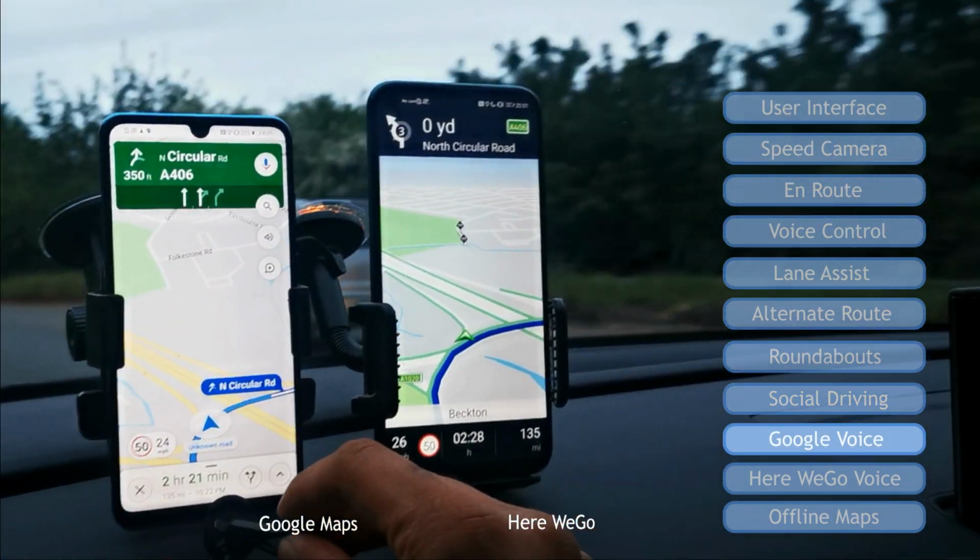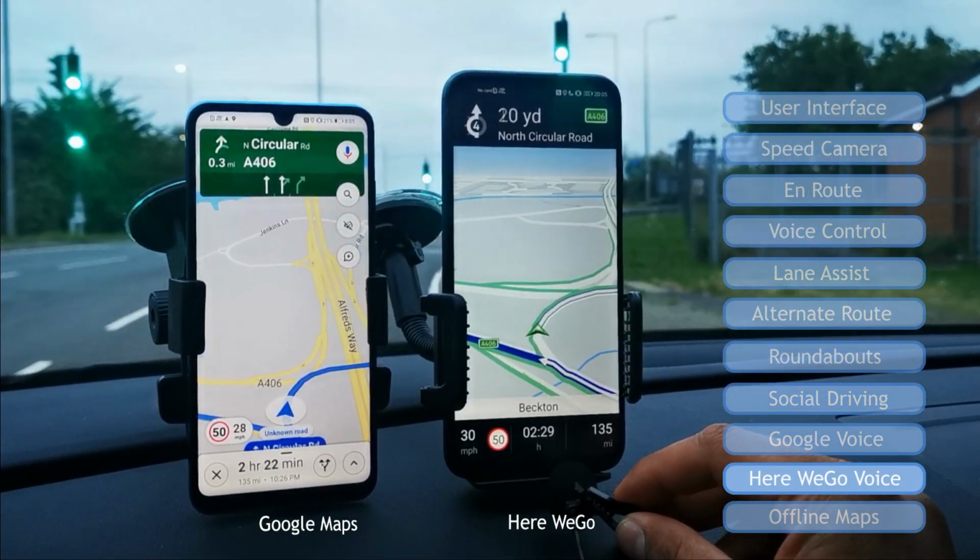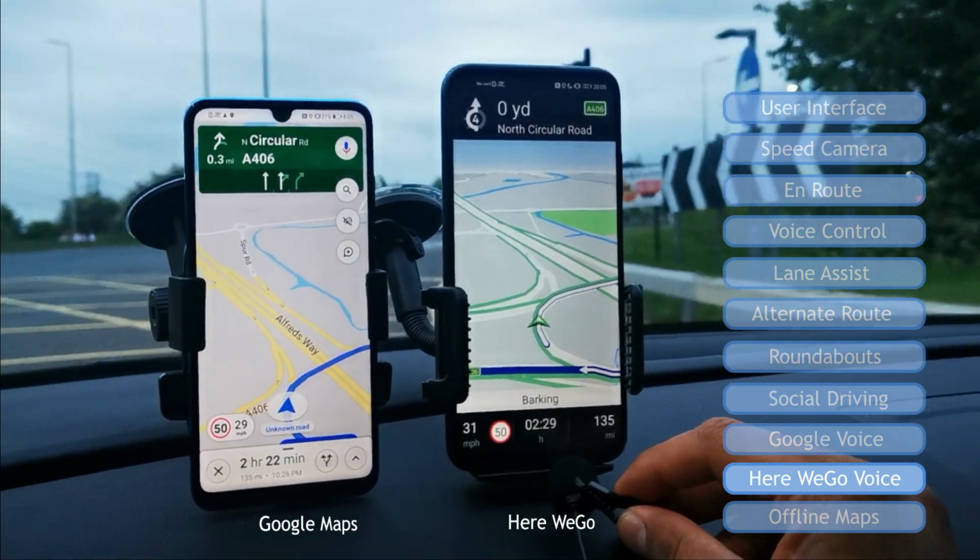Exit the roundabout onto North Circular Road. At the roundabout, take the 4th exit.